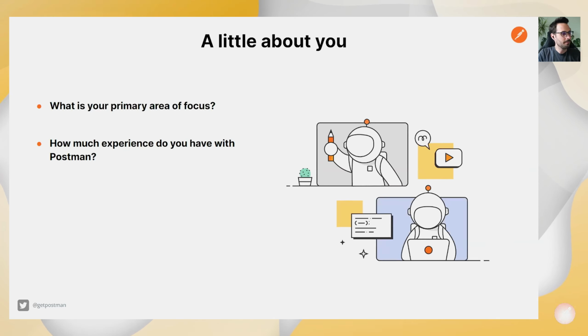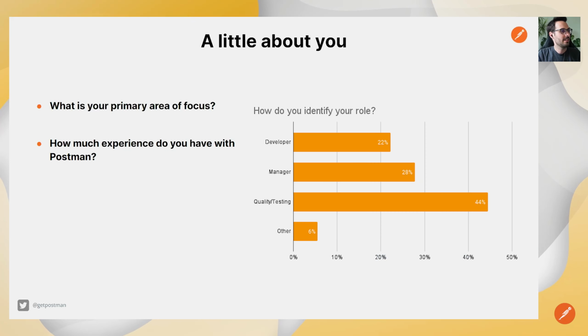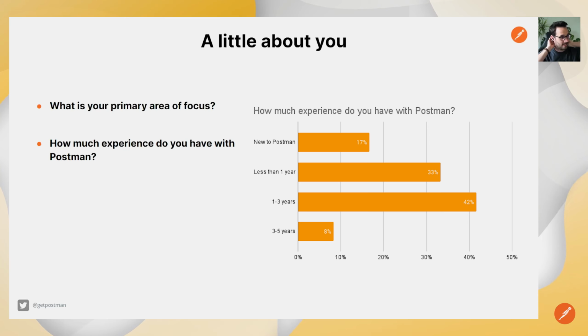Okay, so the poll. Mostly we see quality and testing, which is probably the main type of people that are using Postman, at 67%. Developer managers, and we have a couple of others. And then we actually have, surprisingly, a lot of people with 1 to 3 years of experience with Postman, which is interesting. We usually have newer people at our webinars, so this one seems to be attracting people that have been using Postman for longer. So maybe it's going to be nothing new for you.